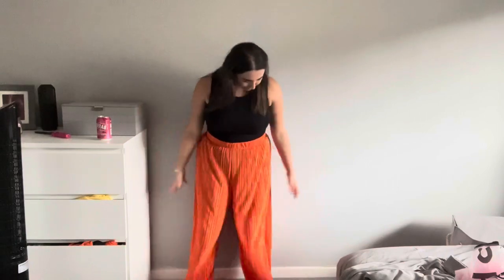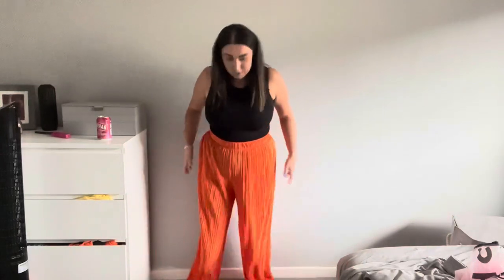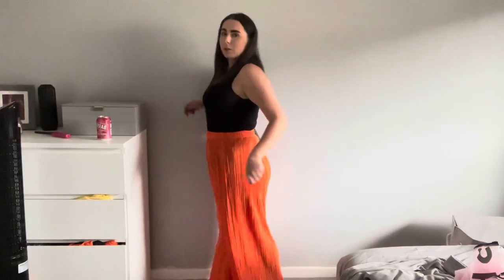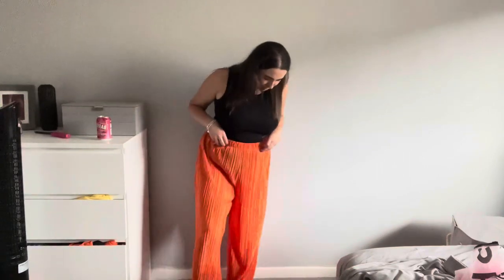So these are the orange trousers. They're very orange, but they're very wide, but they are very comfy. I just don't know if they're too long. What do you think? No, I don't think they're too long. No, I like the color. It is a nice color. I don't know. I feel like if I was wearing flats though, I'd trip over.